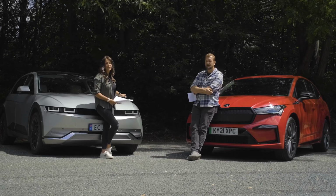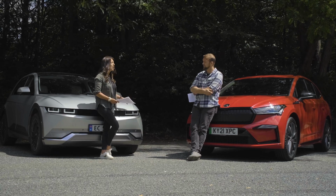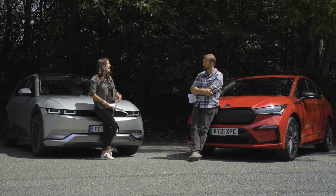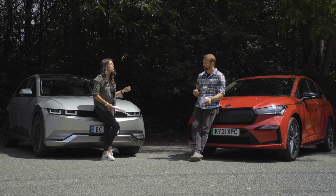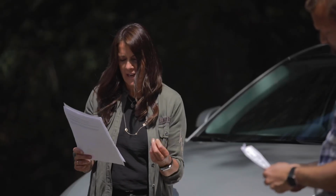Okay. Let me just talk to you about this one. This has got an electrical charging system, the kind of which you would normally find on the Porsche Taycan or the Audi e-tron GT, charges at 800 volts, which is really, really quick. So it will charge at speeds of up to 220 kilowatts.